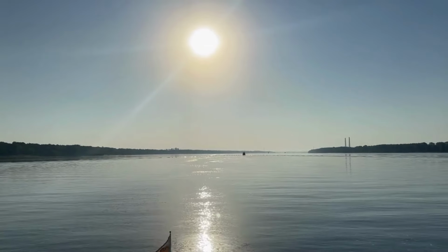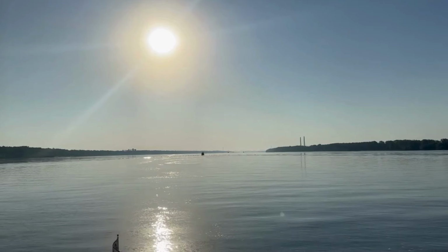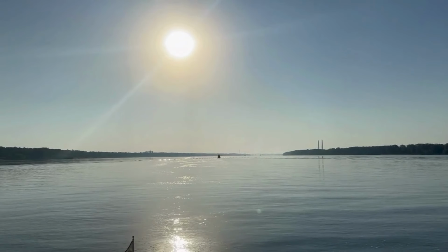It was a very short trip to Paducah, 15 nautical miles. We really enjoy these short days. It gives us time to do something fun when we get into port.